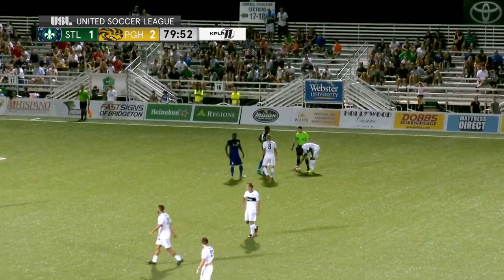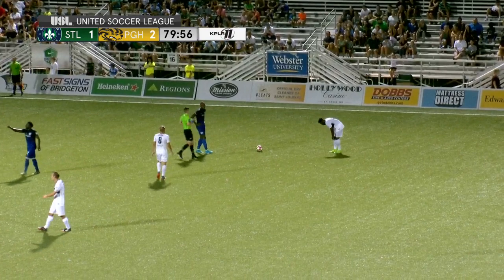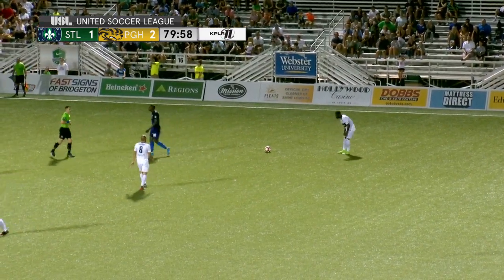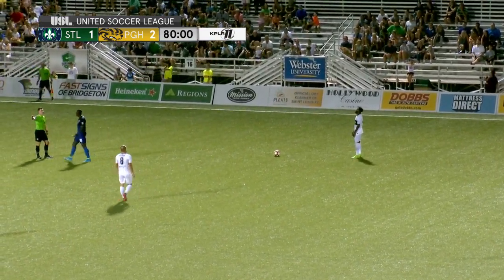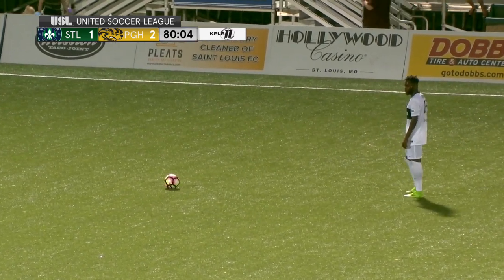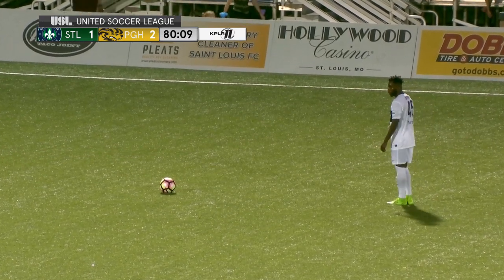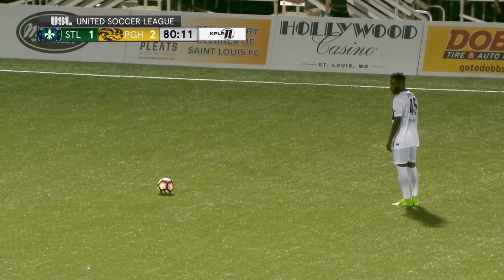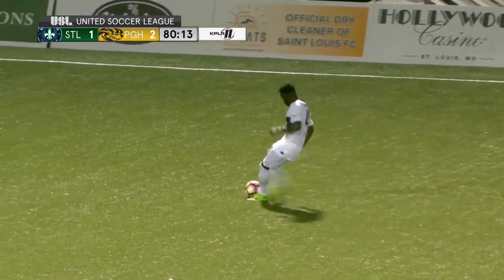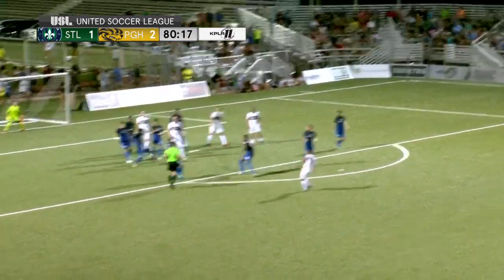It's crunch time for St. Louis. It's the last 10 minutes. Every single set piece needs to be done efficiently. Every single free kick needs to be on frame. So this is the time to shine for these players for the last 10 minutes. Appia has been the man with the right foot, setting up just about every set piece this evening for St. Louis. Right foot into the box, high in the air.